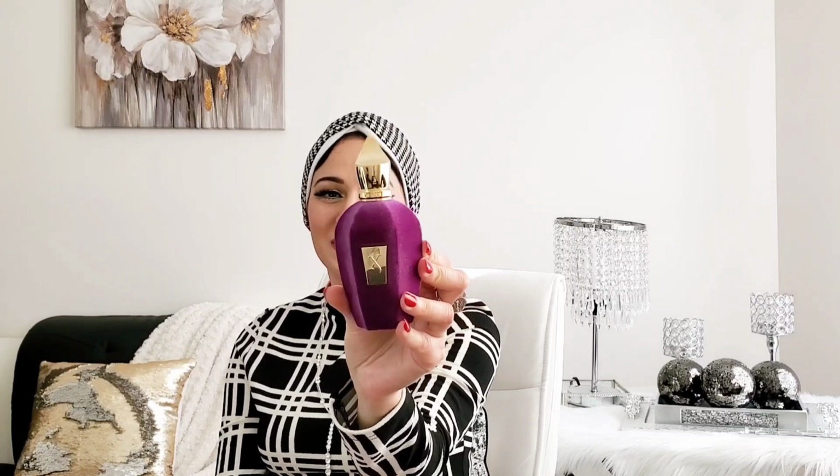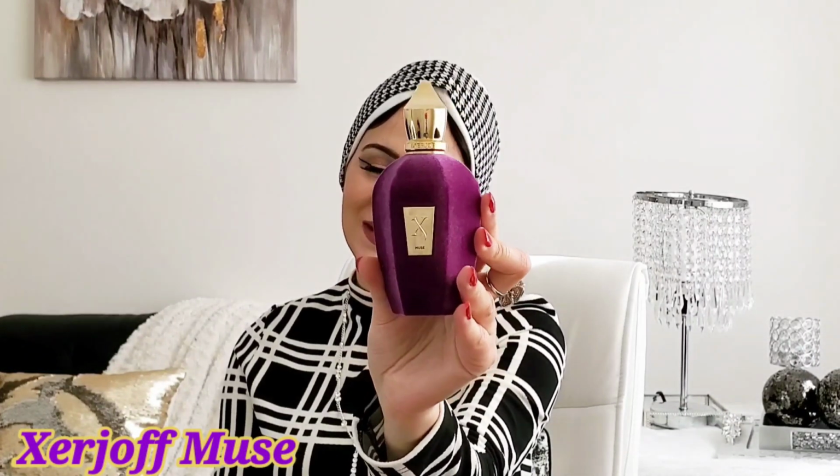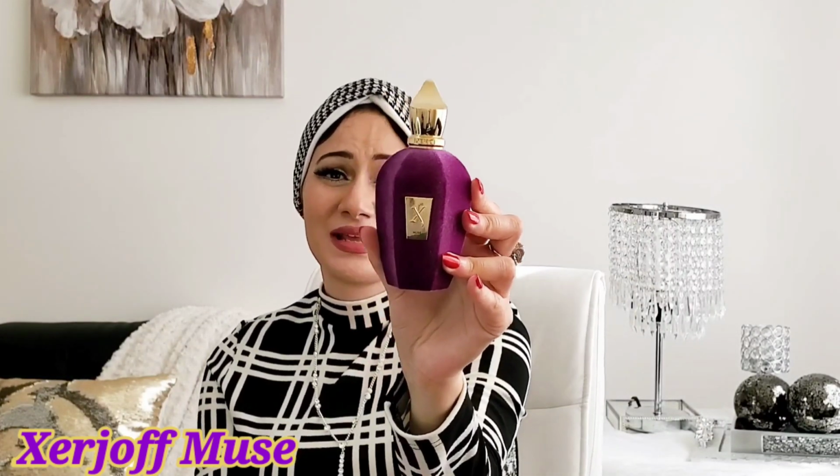And of course this is my number 1 heavy hitter fragrance from my collection, you guys. And actually this is the strongest fragrance in my collection, to the point that I can't spray more than 2 sprays. Seriously, you guys, this is a beast for real. And it's also a new addition to my collection, and I'm talking about the Muse. First of all, this bottle looks very fantastic. Oh my goodness, looks amazing. And also the juice inside smells amazing, you guys.